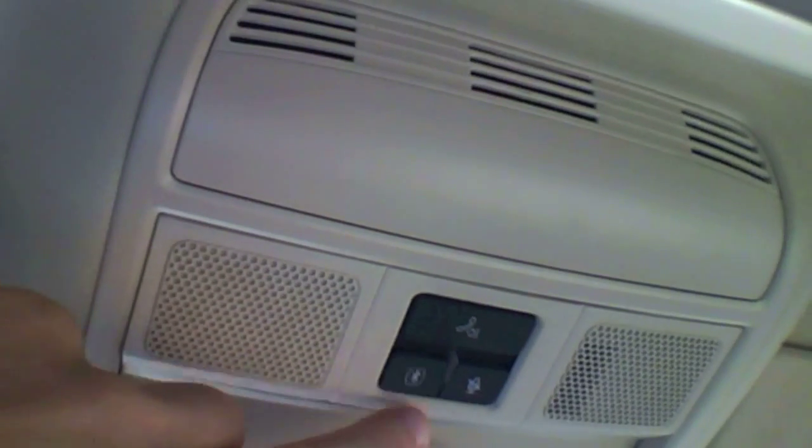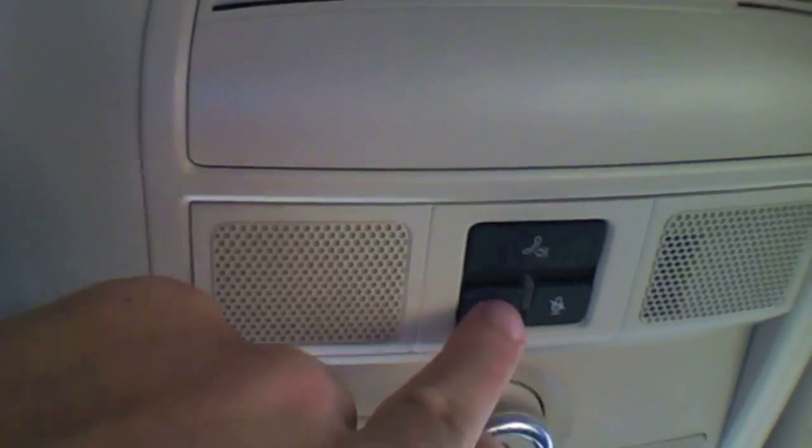Here's your sun visor. The mirror. Vanity light is on the headliner over here. There's a rather low rent look to it. But yeah, it is upholstered rather cheaply. Bluetooth, looks like you can activate it through here. I see the little Bluetooth logo.